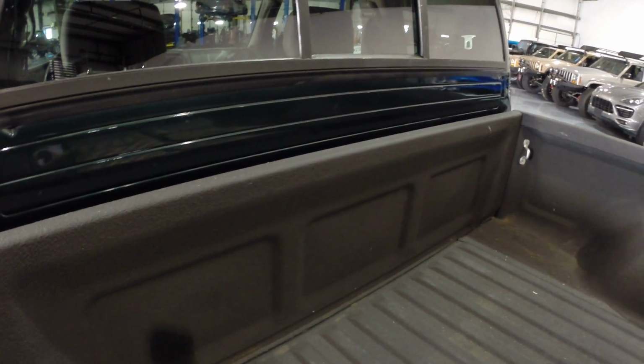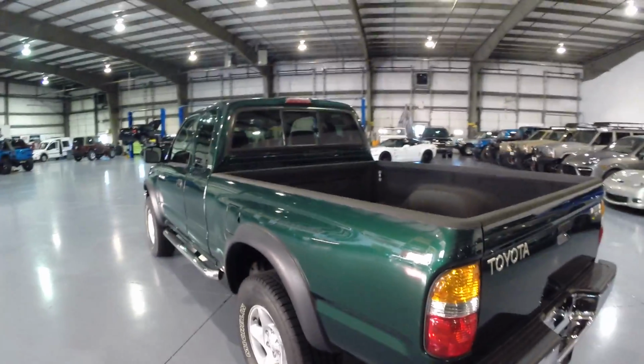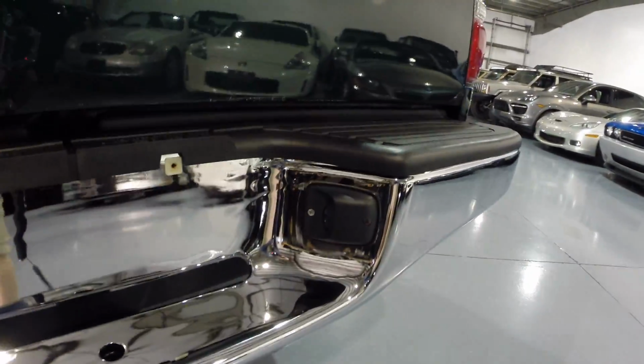This truck does have a spray-in bed liner. Your frame's in great shape as well, as you can see. In the pictures, you'll see a full undercarriage shot of this vehicle. Extremely clean undercarriage. Frame is in excellent shape. It really doesn't get better than this truck here. Like I said, extended cab, SR5, V6, automatic, four-wheel drive. Beautiful shape. Front and rear bumpers look brand new.